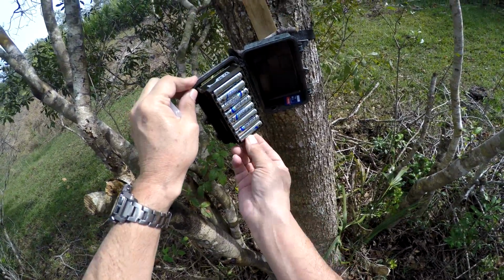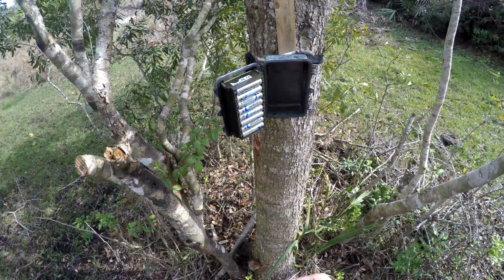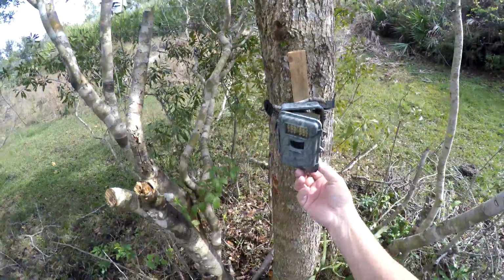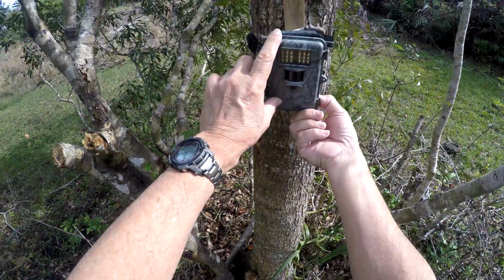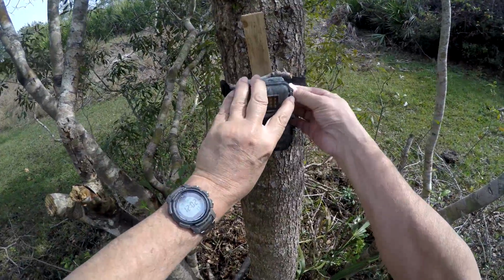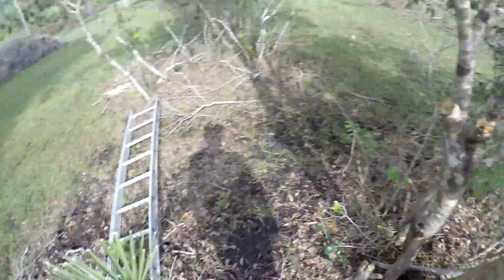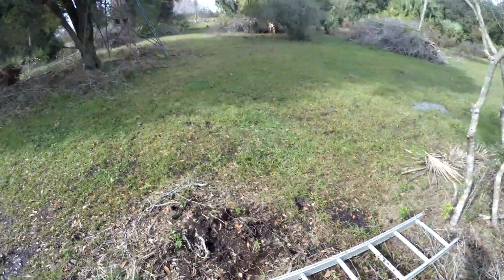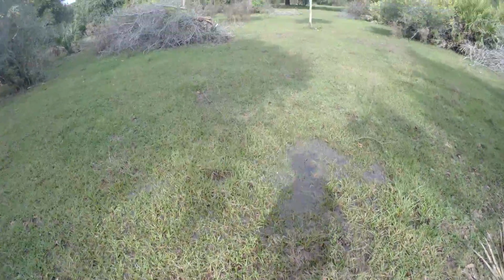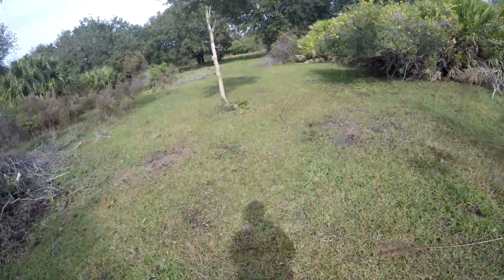The cards I'm using in the camera are 4 gigabyte cards. It's supposed to take up to 8 gigabytes, but they don't seem to work well, so I stick with the 4 gigabytes, and I'll usually check it once a week or maybe every couple of weeks if I don't think there's been a lot of traffic through the area, especially if it's been set up where I know there's no cattle around. Problem is, this is a working cattle ranch, and sometimes the cattle just happen to hang out around it, and I'll have a whole card full of cow pictures. So I have to keep checking them every now and then.